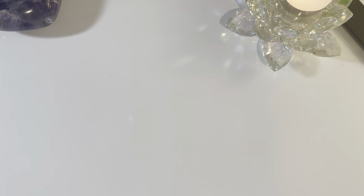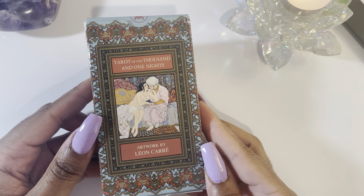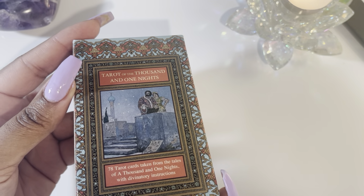All right, so the next set of decks that we're going to look at, I picked up the Tarot of the 1001 Nights. Now, this is not a new deck, I don't think. I did get it from Llewellyn, and it's published by Lo Scarabeo. But I don't think this is a newer deck. I could be wrong. But honestly, I just love the art style.